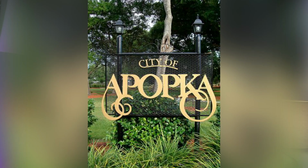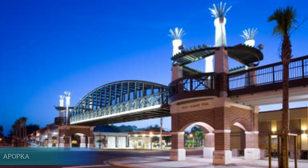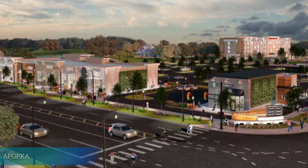Apopka, there are some great communities by K. Hovnanian and D.R. Horton, and of course, I talked to you in the previous video about the Oaks at Kelly Park by Toll Brothers. Also all really good areas. I mean, Apopka is kind of one of the next boom areas aside from St. Cloud. Apopka is really getting ready to start having a ton of new communities.